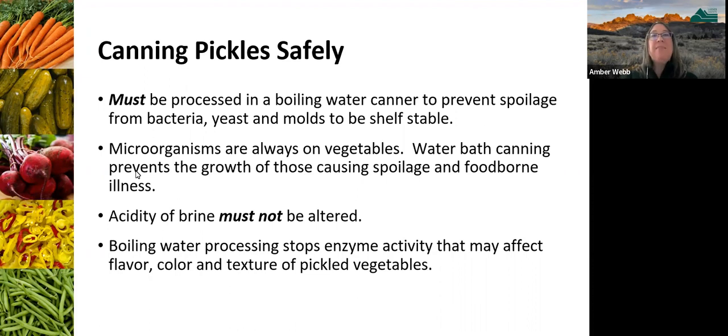Okay. And then another step in the boiling water bath process that's important to understand is that you're stopping the activity of things that are going to affect the flavor, the color, and the texture of your pickled vegetable. So it's really kind of suspending it in time when you boil with a water bath canner.